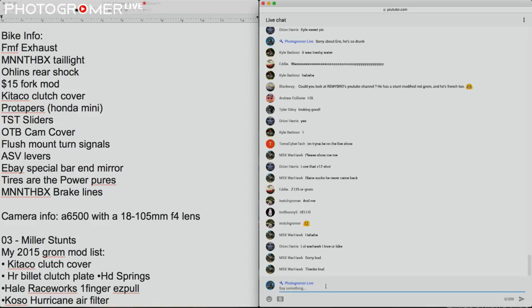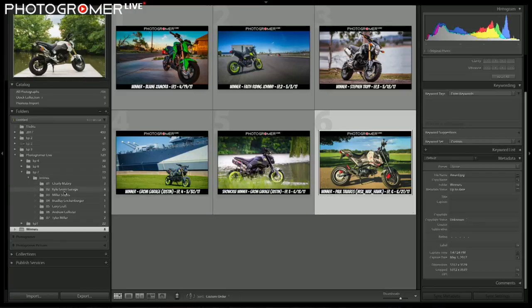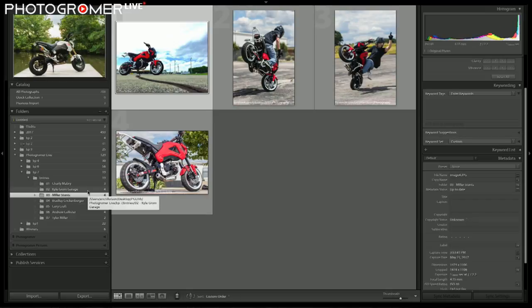Very loud exhaust. So those are our winners. Again, at the end of this episode, we're going to pick a winner, and that winner is going to win an 8x12 printout and some goodies. So Kyle, good submission. We're going to move on to the number 3, Mr. Miller Stunts. Give me the rundown on Mr. Miller Stunts.